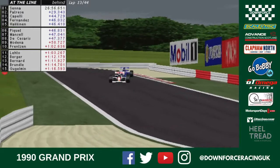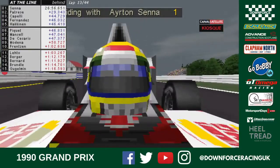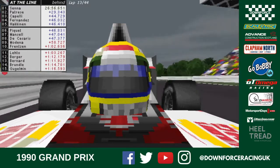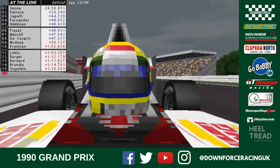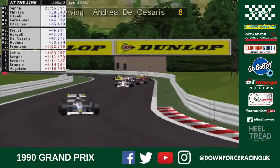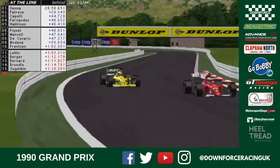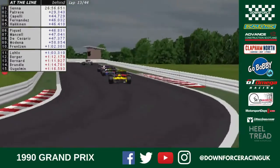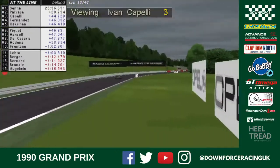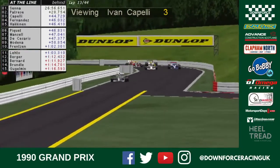the move stick. Here's Ayrton Senna ahead of Riccardo Patrese and Ivan Capelli. Then Fernandez, Hakkinen, Piquet, Mansell, De Cesaris, Modena, Frentzen and Leto. So De Cesaris still swarming around alongside the Ferrari, this time of Mansell. You can see that the Lotus has changed its commercial partner for the mid-season. They've kept the yellow, but now they've got Yellow Pages on the Lotuses.